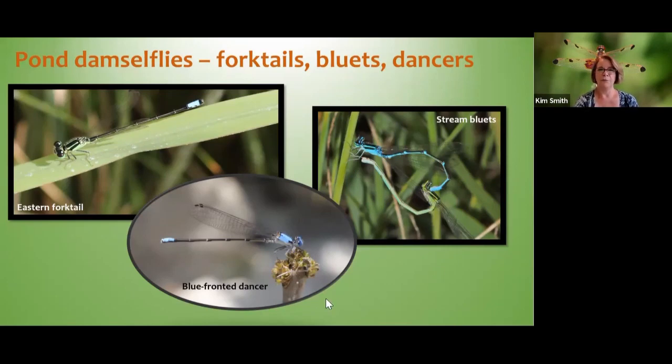And then this is a blue-fronted dancer that I'm showing here mostly because of how he's holding his wings. So they are still folded together, but they're not down along the abdomen. They're slightly up above the abdomen. And that's kind of typical of the dancers.